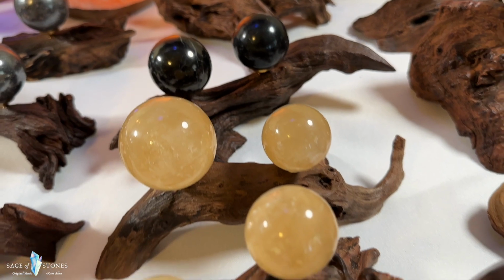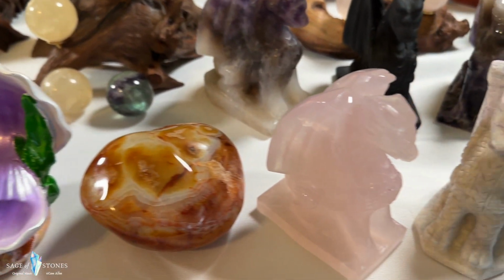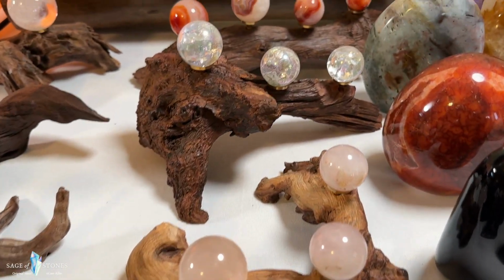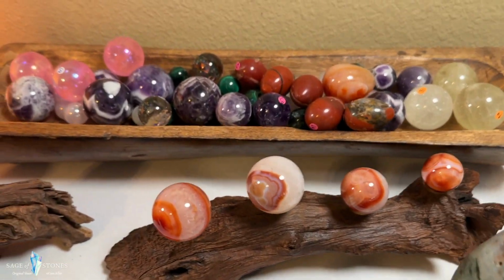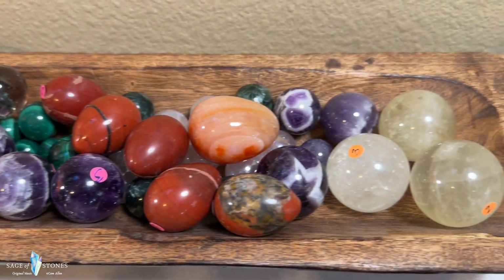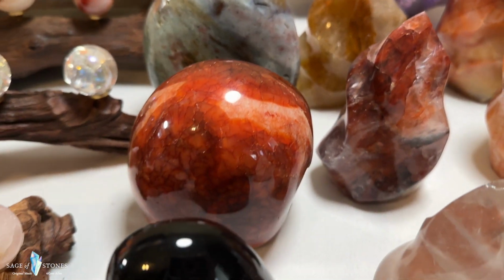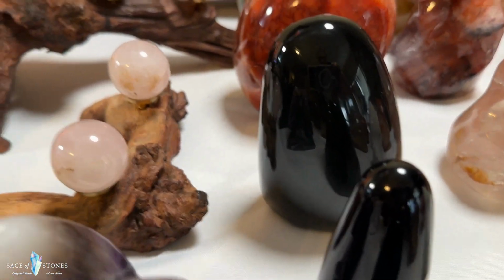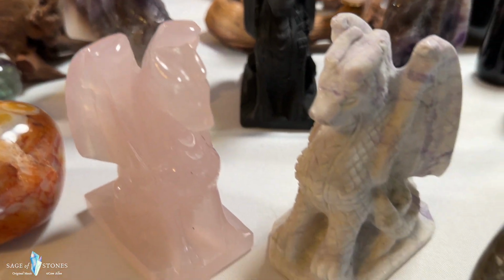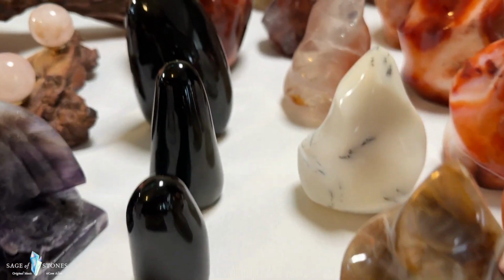You might notice I'm also coming to you from a different room today, having just shot my towers and pyramids and pipes and double terminated points video yesterday. I was not about to pull that entire table down in my other crystal room and set it all up with this when this one was already set up. So I'm gonna come at you from my living room today. Yes, the bane of the crystal seller's existence is that every room in my house is full of crystals. It's a good problem to have.